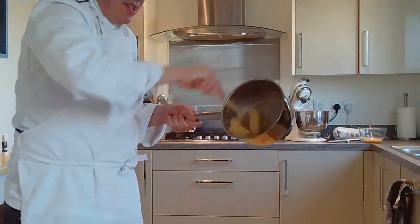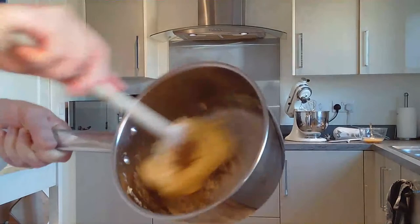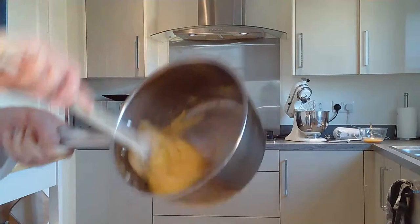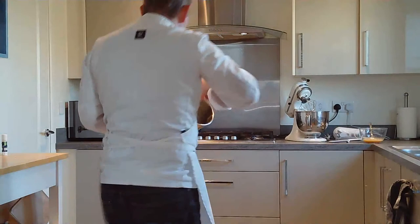That's just coming away, and let me get a bit closer for you so you can all see that one. There we go. And I'm just beating, and that's coming away from the pan there. And I'm just beating it together. Fabulous. Whoa, I'm beating air into this one. I'm combining it. I'm creating gluten. So much food science going on in here.